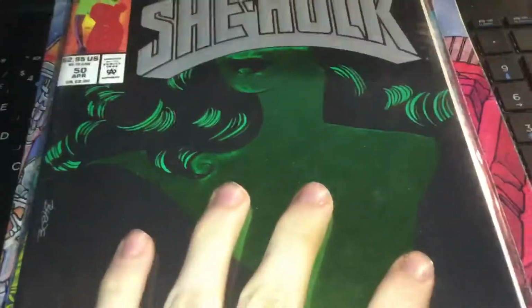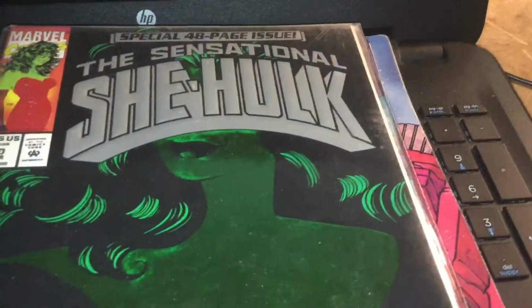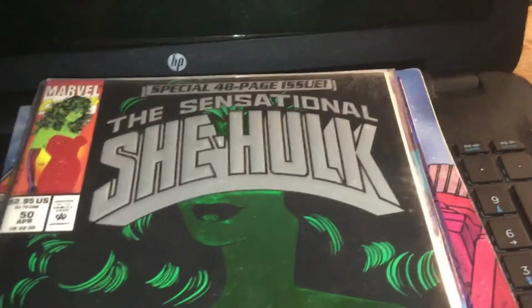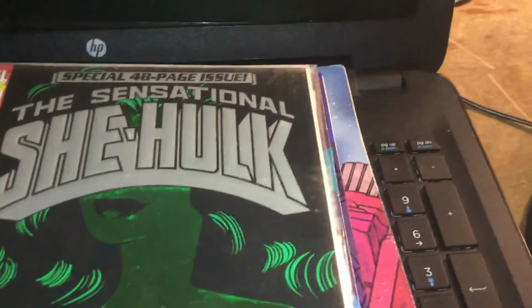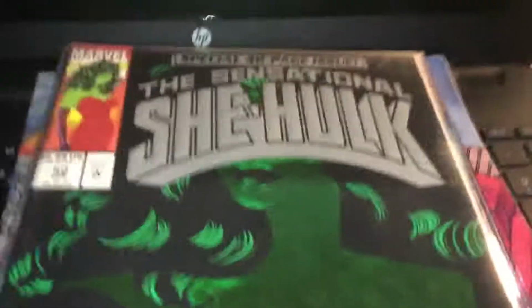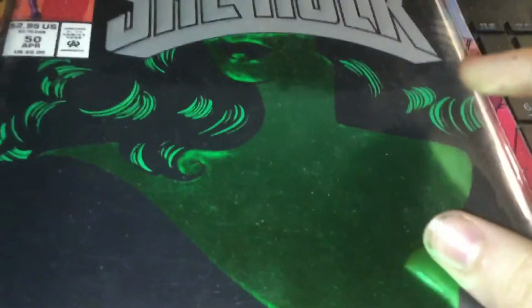So this is She-Hulk, or Sensational She-Hulk number 50, the foil cover. I saw this was, oh, by the way, all these books were $1, so I'll just give you a reference for that, except for the book I'm going to show you last, which was $5. So She-Hulk number 50.